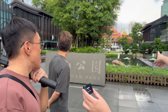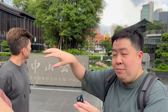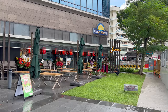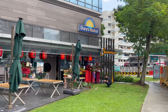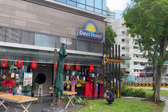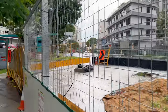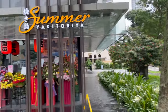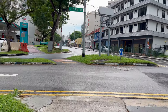That is one of the popular spots in Balestier, but we are not really walking in because we just want to explore the main streets. In Balestier there are quite a lot of hotels, so you get some tourists, the more savvy ones who would come to the hotels in Balestier. There's an Ibis behind, this Days Hotel, and the Ramada Hotel. If you come to Balestier, you can get more bang for your buck because it's cheaper.